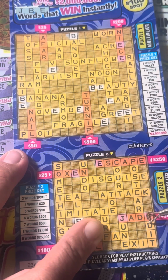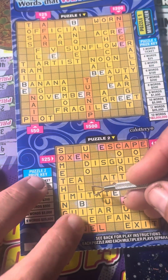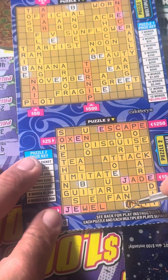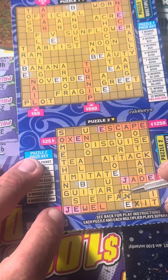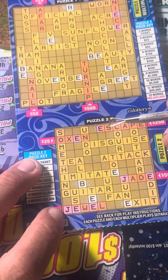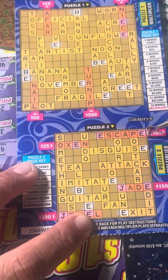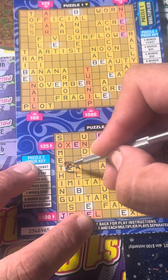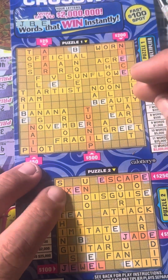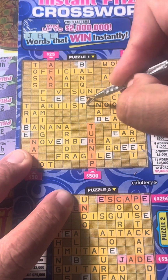E down here in the $50 spot. E right here. E right here. E right there. And I got T. And I think that is all. Nope. I have an E right here and I have an E at the corner. And I got T. All right, I think that is all my E's this time. If not, then I'll find another E and come back to them.